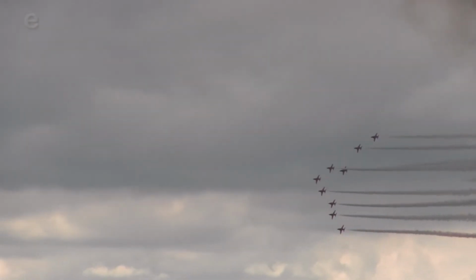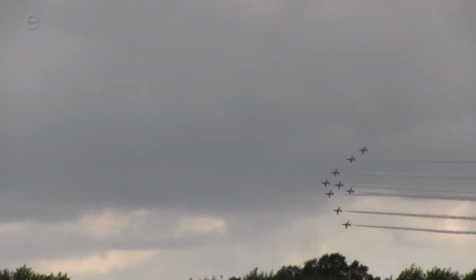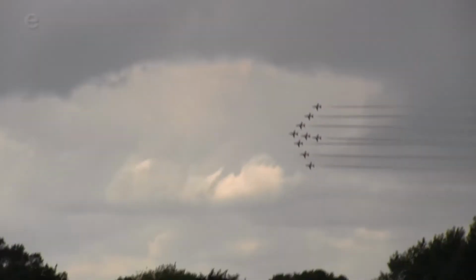Entering a left-hand turn, Red 1 calls them into Big Arrow. You'll see the aircraft now collapse to around 6 feet away from each other as they now form one big red arrow in the sky.